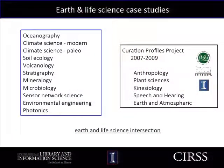So our research with the Data Conservancy has been to really look across as many of these sciences as we could in these in-depth case studies. And so the bigger box are the disciplines that we've been studying over the last 3 years in the Data Conservancy. And then the other box is a project where we started doing these more in-depth studies with the Purdue University libraries, and Michael Witt over there was part of that project. And so we also have access to the kinds of in-depth profiling that was done in those disciplines.